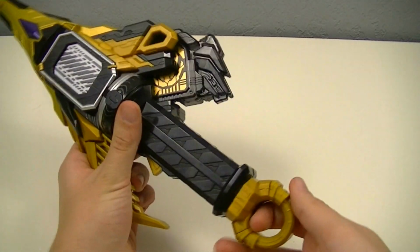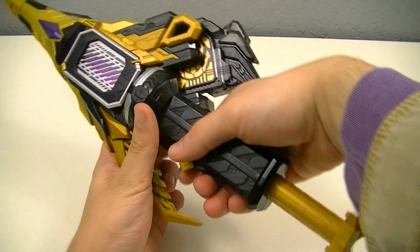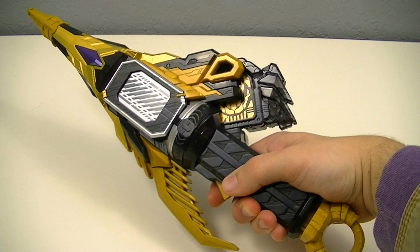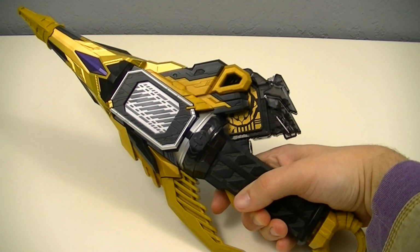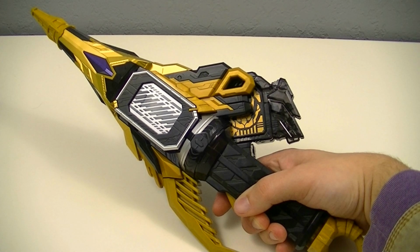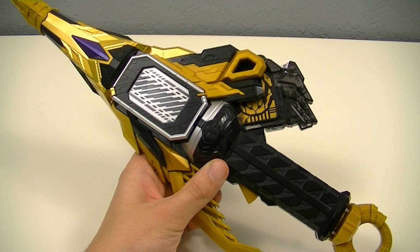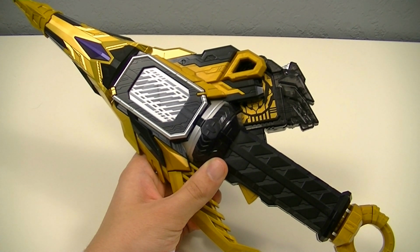But from here we can once again pull the grip end, and pull the trigger. So that time we got the 1000 Rise instead of the Jack Rise to activate the 1000 Break. Let's do it one more time.